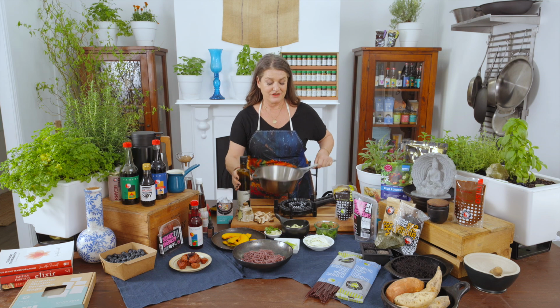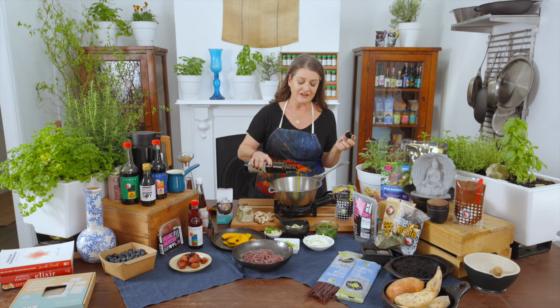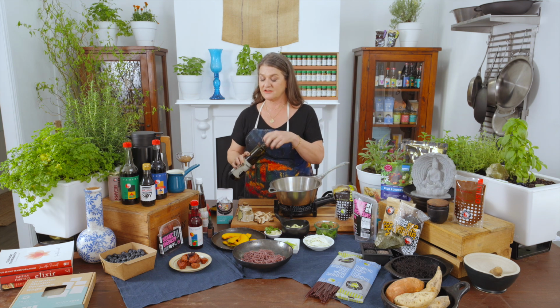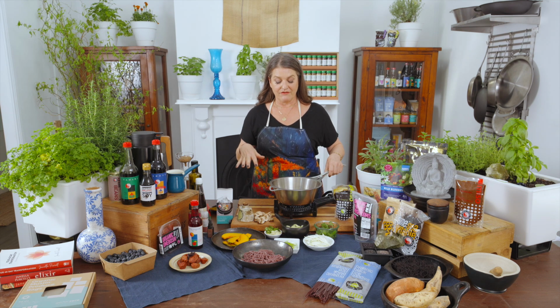Let's make miso soup. This is one of my favourite foods to eat and has been for a long time. So if you suffer with adrenal fatigue, burnout, exhaustion, weariness over the world, miso soup is what you want. And it's salty and grounding. So miso soup, people think, is the stuff you get in Japanese takeaways. That's usually a packet. So I'm going to show you how to make it from beginning to end.